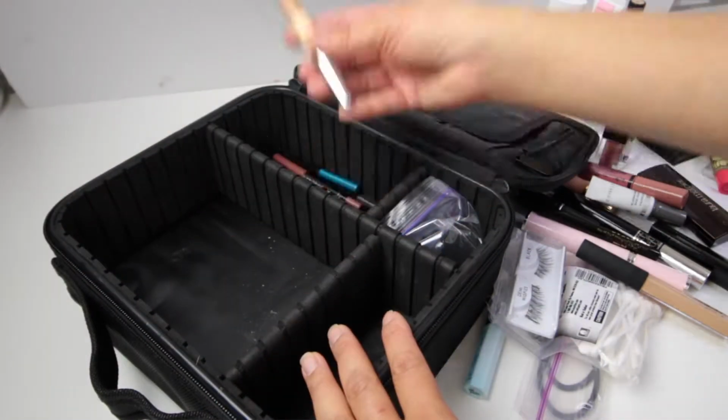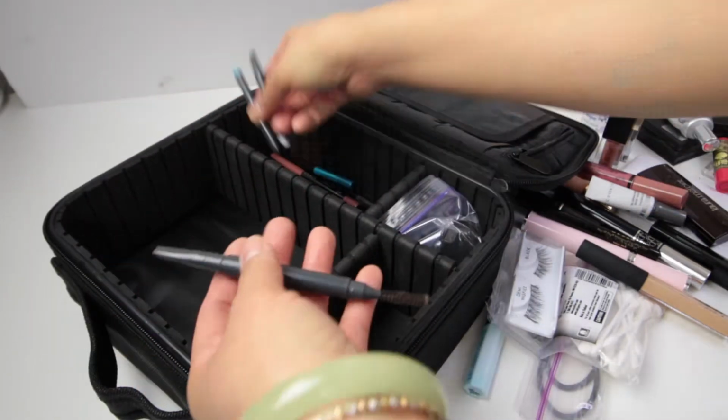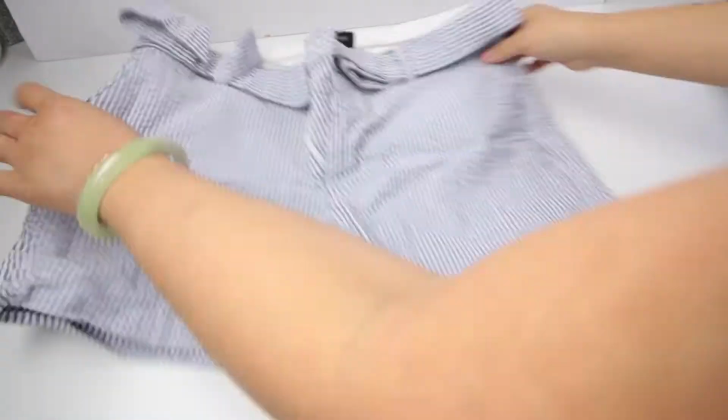I'll take this little planner that I got from Target. It's $1, very inexpensive. It's very thin and easy to travel with. I'll probably brainstorm on some video ideas or just things I want to jot down when I'm sitting on the plane. So we're moving on to clothes.